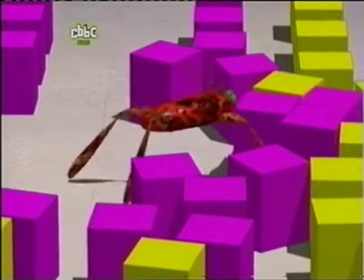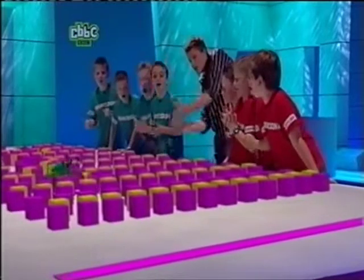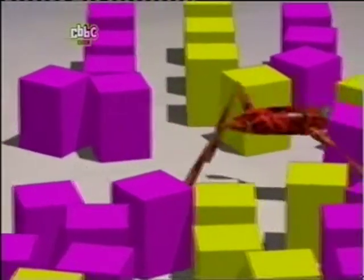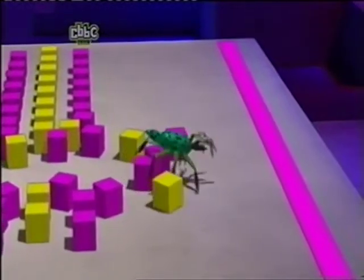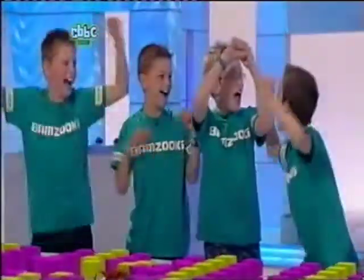Earthquake just not strong enough here. S-Beetle now powering towards the line as he gets closer and closer. Earthquake a long way behind. I can't see him coming back from this. He's too far behind. S-Beetle, the last row, he bursts through, and it's going to be S-Beetle for the bug catchers. The Greens take it.